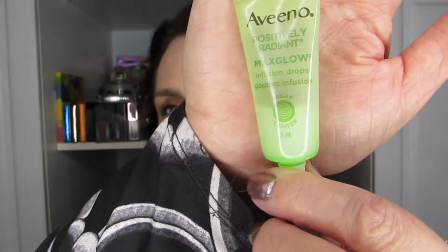Another product that I did also use this morning, I did use the sample. It's this Aveeno Positively Radiant Max Glow Infusion Drops. And it says you can use the drops on their own, 2 or 3 drops, or you can mix it in with your moisturizer. I did the latter. So I mixed it in with my Darphin moisturizer, and this is what that looks like. So I have it right now under my makeup.